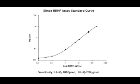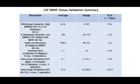The assay parameters listed here are the result of an optimization study for antibody pairs, concentrations, buffers, etc. So this is a summary of the optimization process. And the data presented include either AEB values or BDNF concentrations.